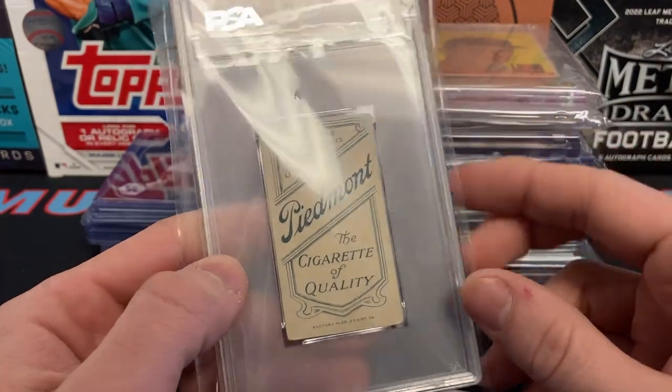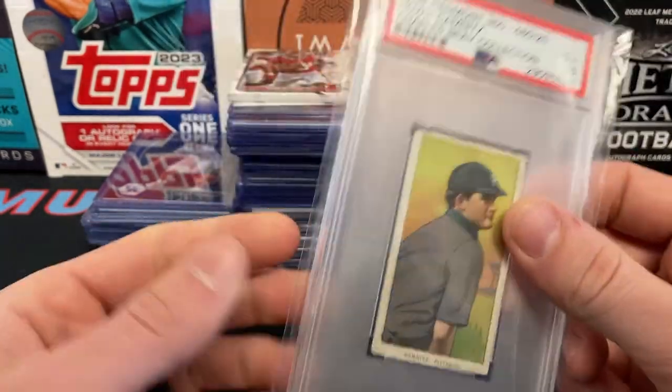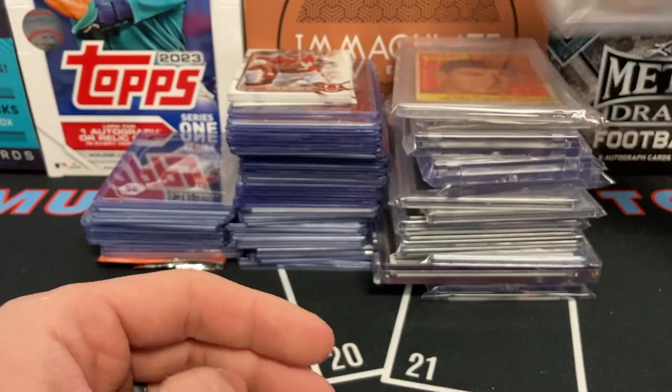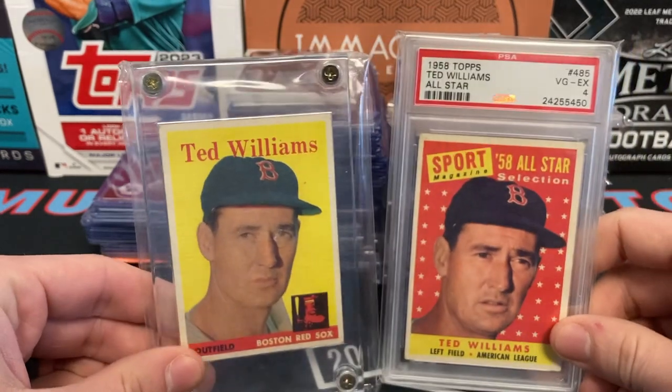But very beautiful card. The image on the back looks really good as well, as it does on the front. So very nice card here. And then we have a nice Ted Williams card. We got two Ted Williams cards. I'll show them both off.